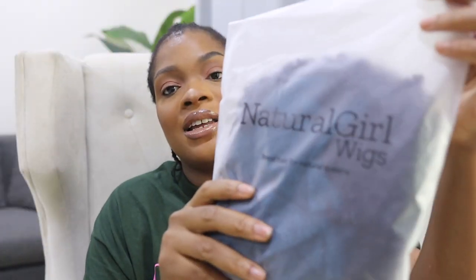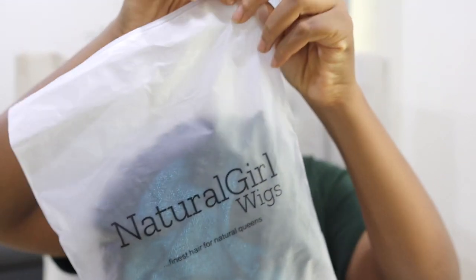This is what the hair looks like inside. It says Natural Girl Wigs, curly. The wig is basically for when you pack your hair in that pineapple shape, when you're natural and you twist it, put a band on it, and pack it in that pineapple shape. That's what this wig is all about. I'm excited to try it out because your girl is not a natural queen, I have relaxed hair, so I thought it would be awesome to try something different. I don't really wear my natural hair much because it was short and so high maintenance. But with this wig, I'm able to get that look.